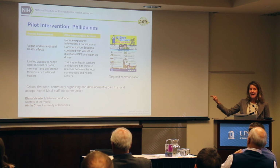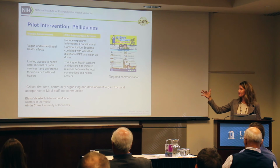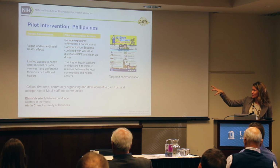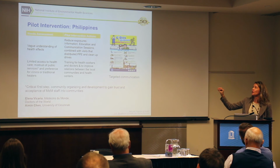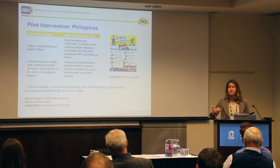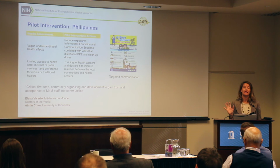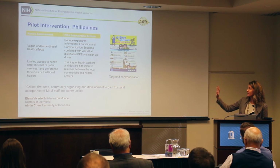So here, again, I point out the big difference is that it was Doctors of the World, and they knew that they had to knock on those doors and gain the trust of these people. They wanted to start to reduce their exposures because they discovered that these people really had a mistrust for public services.